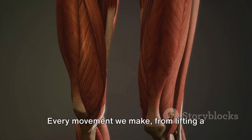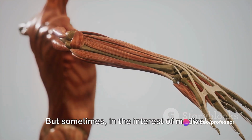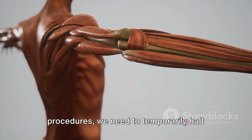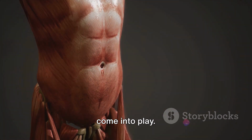Every movement we make, from lifting a finger to running a marathon, is controlled by a network of nerves and muscles working in harmony. But sometimes, in the interest of medical procedures, we need to temporarily halt this symphony of movement. That's where neuromuscular blocking drugs come into play.